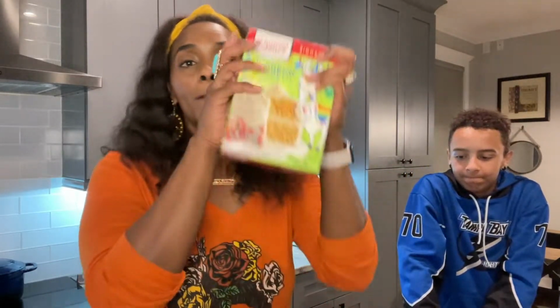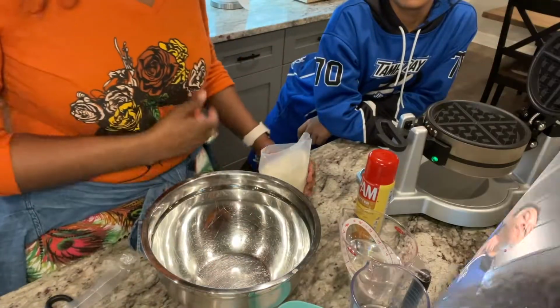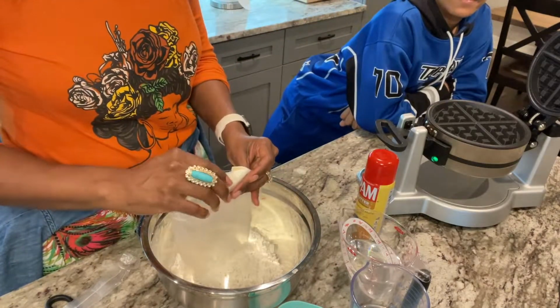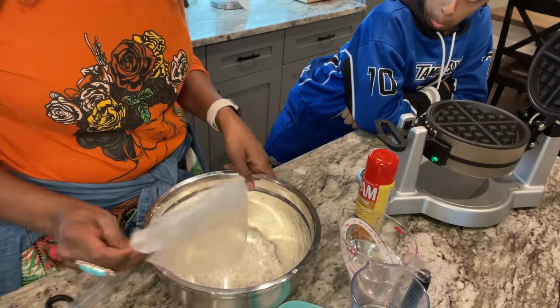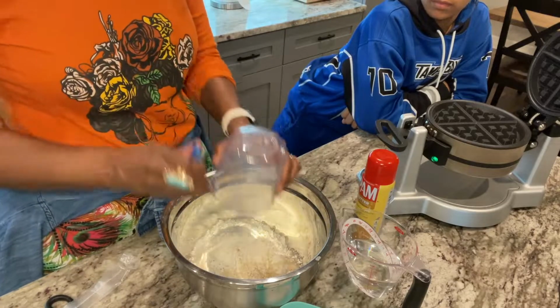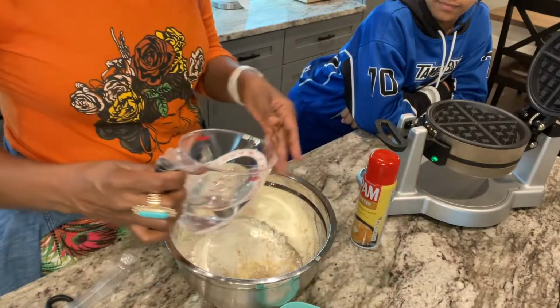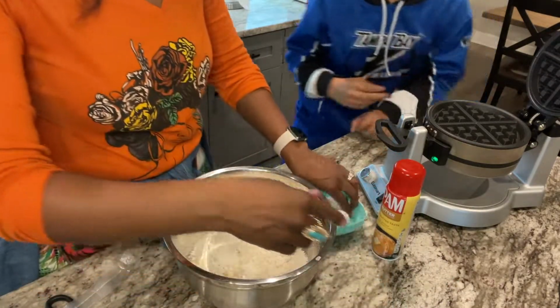Okay, so we are going to use this Duncan Hines rainbow confetti mix, and here's what we're going to do. It said make it according to the package instructions, so that's what we're going to do. The package said the box of cake mix, a third cup of vegetable oil. That's a lot, isn't it though? A cup of water, and 3 eggs. Here, help me crack this, Mighty.